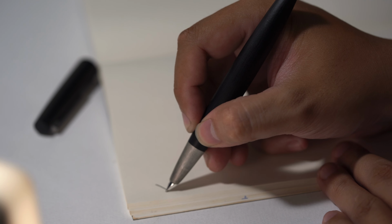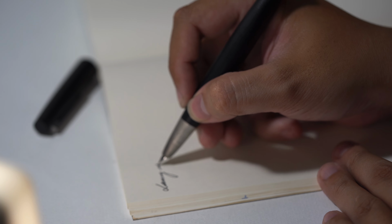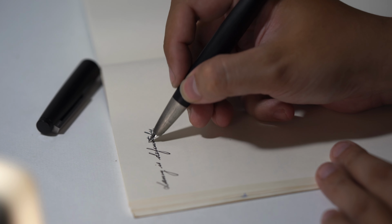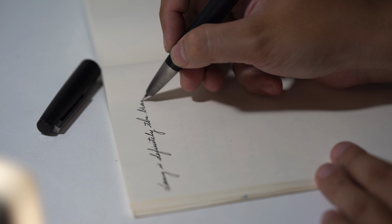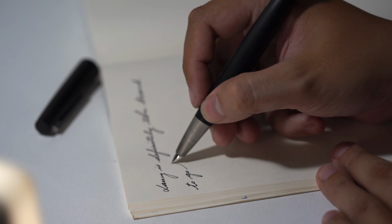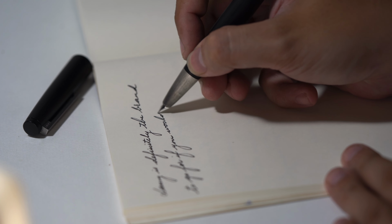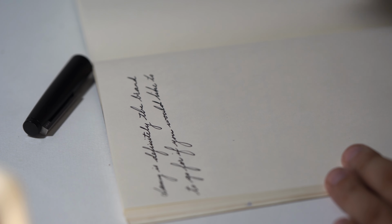The nib glides effortlessly across the page, and the ink flow is perfectly balanced, not too wet and not too dry. One thing I love about the Lamy 2000 is how well it performs on all types of paper. I've used it on everything from office printer paper to Rhodia. It handles each with aplomb. There's little nib feedback, which can be a downside if you prefer a bit of sound to your handwriting. For those who enjoy a smooth, frictionless feel, the Lamy 2000 is a dream.